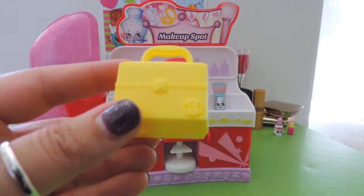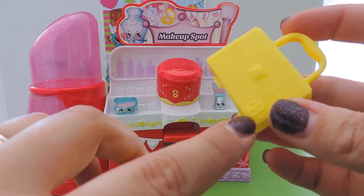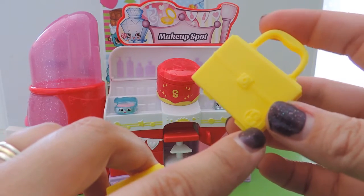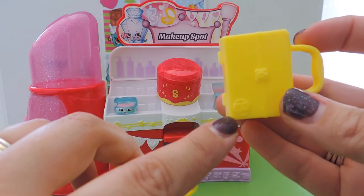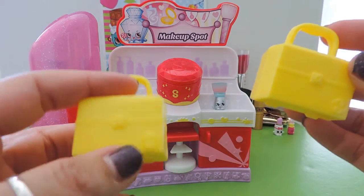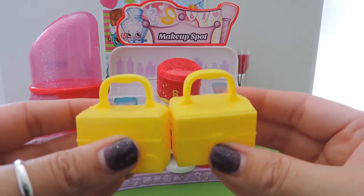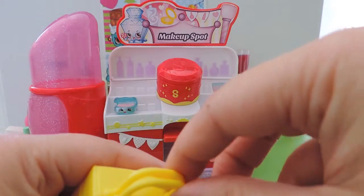But it's got this, what is that? I'm just trying to think, it's got a little emblem there. It looks like S, but it actually looks like two C's, like back to front, so it looks like carry case. I don't know, that's just my interpretation. It's probably completely mad. I just made that up. But yeah, really, really cute. Nice bright Shopkin yellow.